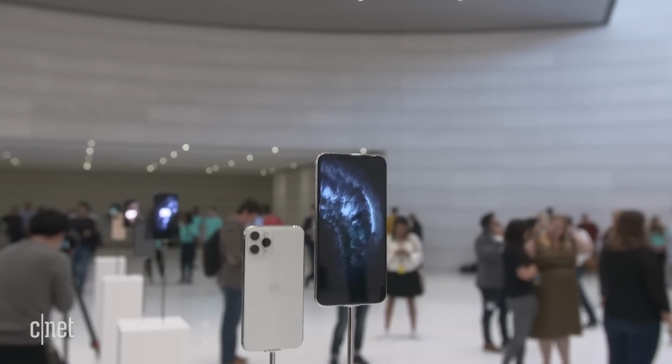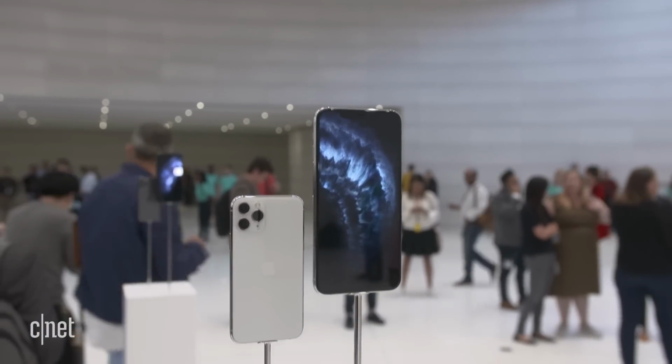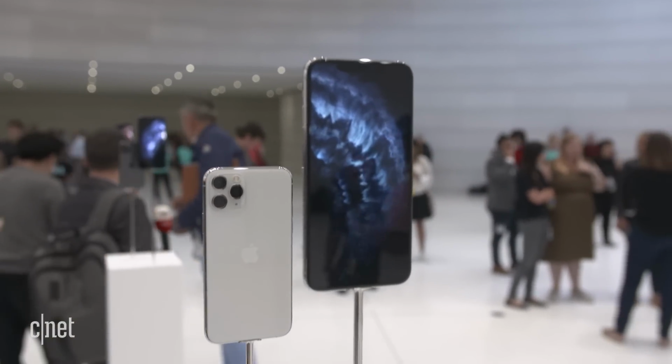Let's not forget that this is still a $1,000 phone and you're only getting 64 gigabytes of storage at this level. You'll pay even more for the 256 or 512 gigabyte versions. And the 11 Pro Max, the larger screen model, starts at $1,100. So I would hope at the very least you are getting that fast charger in the box.